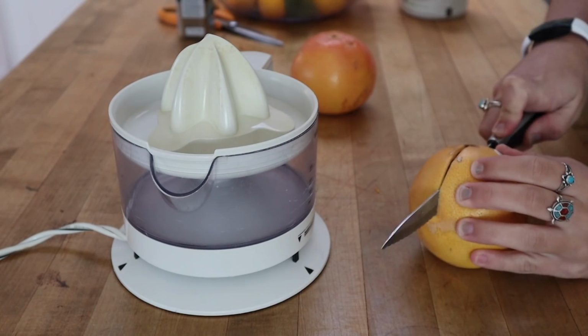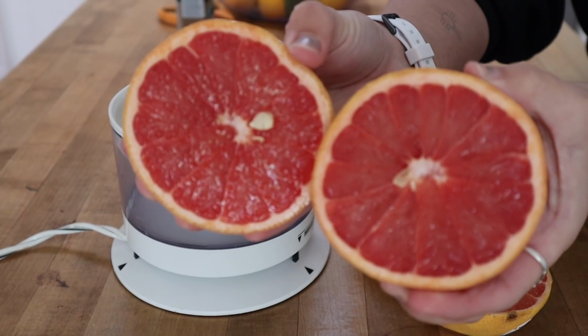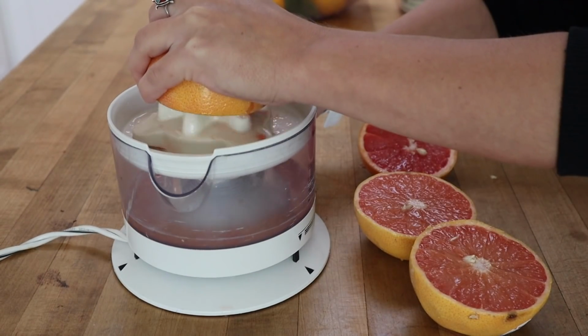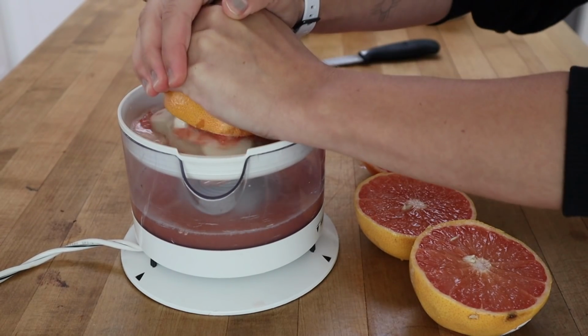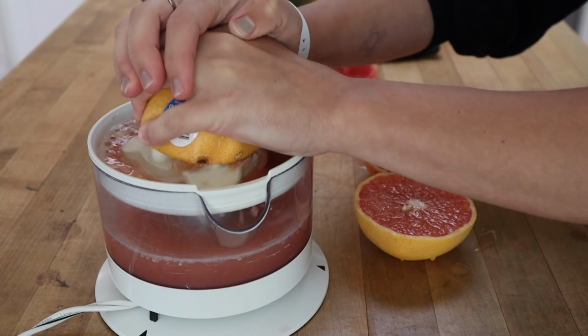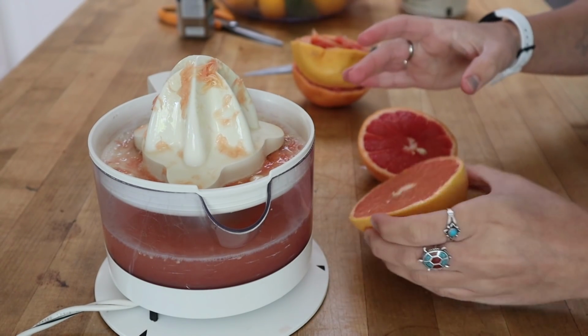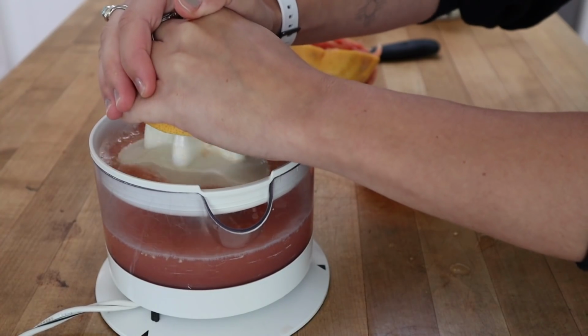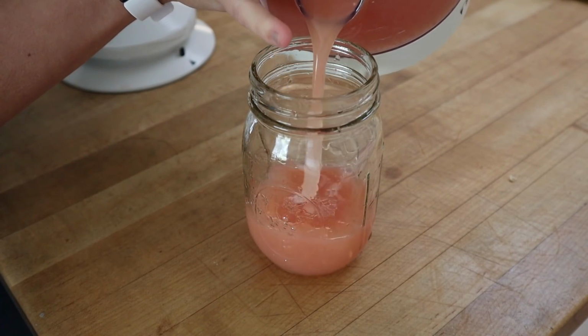So instead of having a cup of tea or coffee, this morning I decided to make fresh squeezed grapefruit juice. Grapefruit juice is really high in vitamin C and vitamin A, both of which help your immunity, which I feel like is especially important now, because literally everybody is sick. So I've just been loving making fresh squeezed orange juice or grapefruit juice every morning.